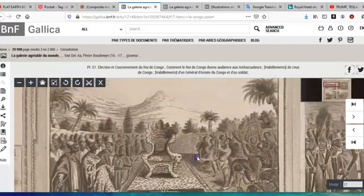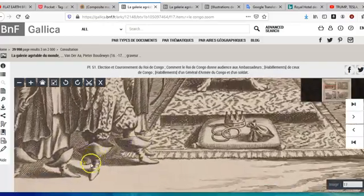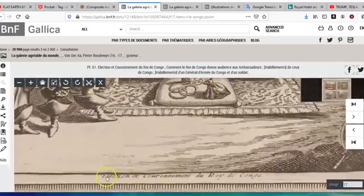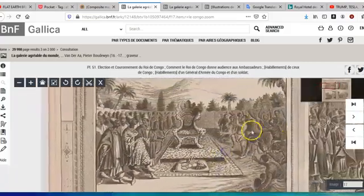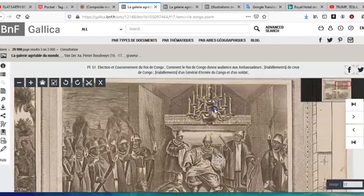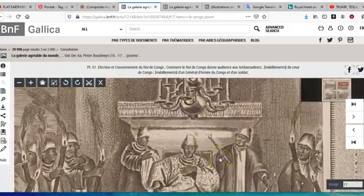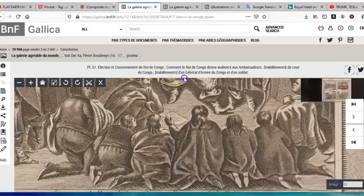Here we go, this is a king of some region. He's got some very cool shoes on. Look at these. Don't know what's going on there. Here we have his crown. I think this is a coronation, I'm pretty sure. Coronation of the King of Congo. And here he comes, everyone's celebrating. Here he is after his coronation, by the looks of it. But look at this candelabra. Looks like the Spanish have arrived.